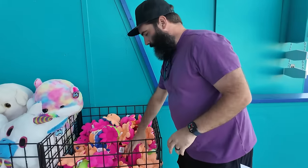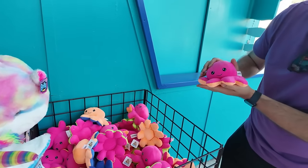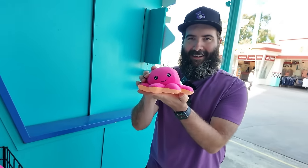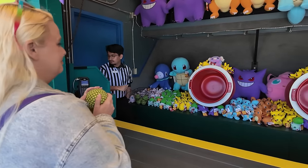Okay. This is kind of the most purple one there is. Okay. All right, we'll take that one. Oh my goodness, good job. Thank you. Okay, Katie's on now here at Bucket of Fun. She's gonna go for it.